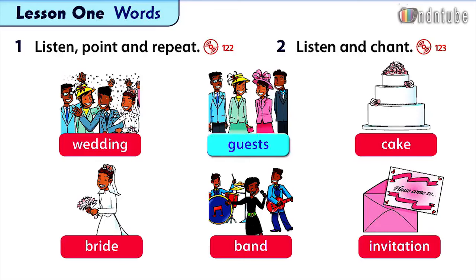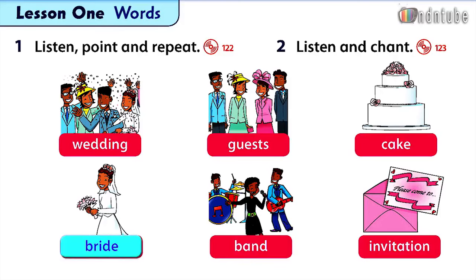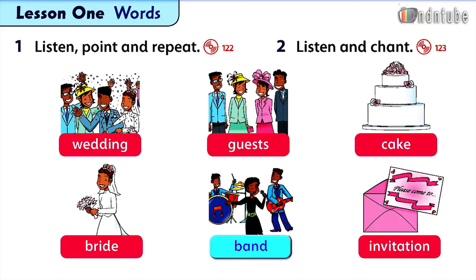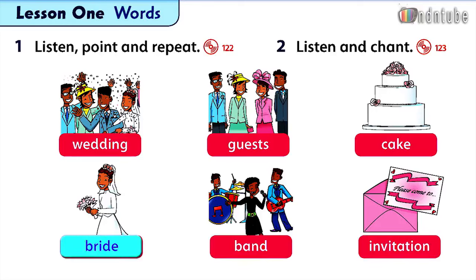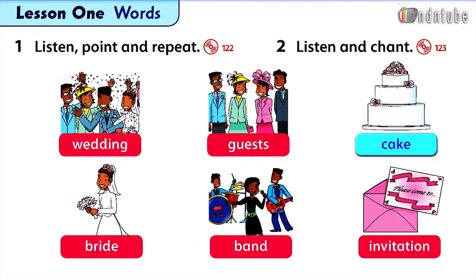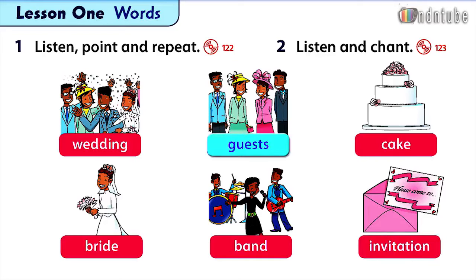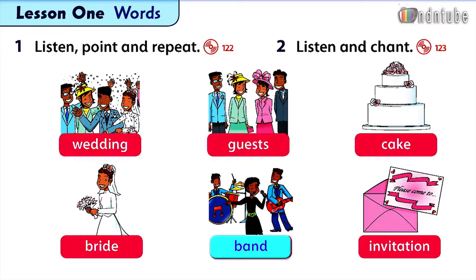Guests. Cake. Bride. Band. Invitations. Bride. Wedding. Cake. Invitation. Guests. Band.